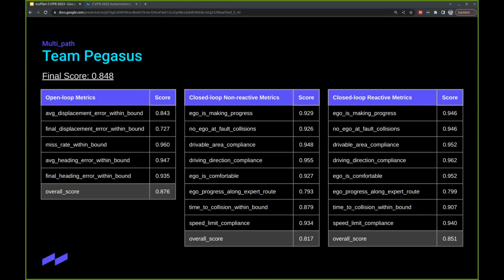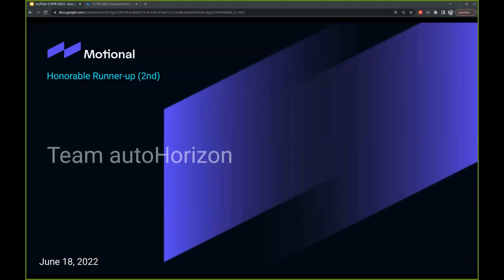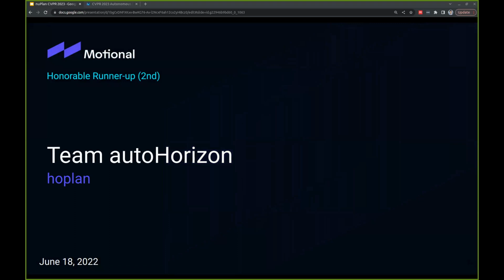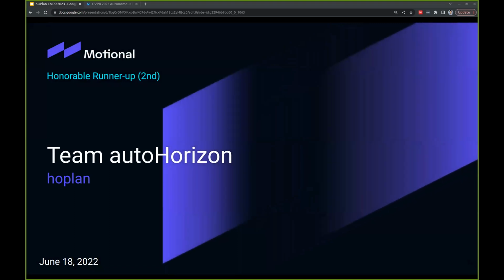So that was Team Pegasus, who came in at 0.848 at third place. Next, we have second place honorable runner-up, Team Auto Horizon with the nuPlan planner. We've got Ihan here to present his approach.